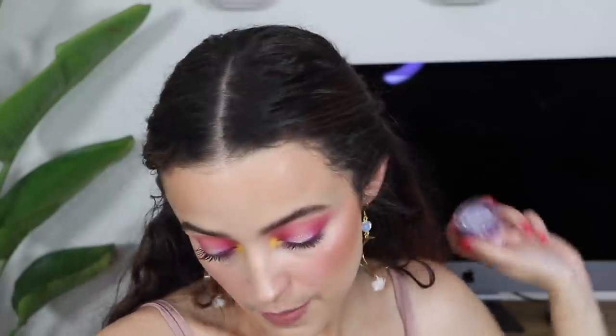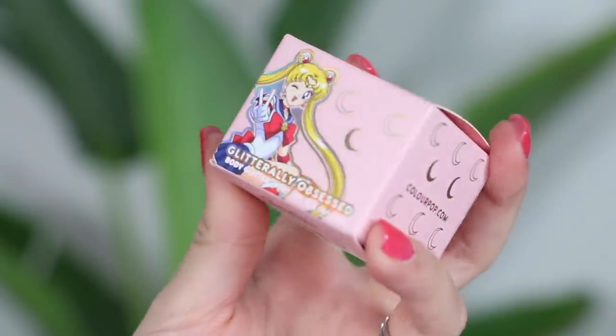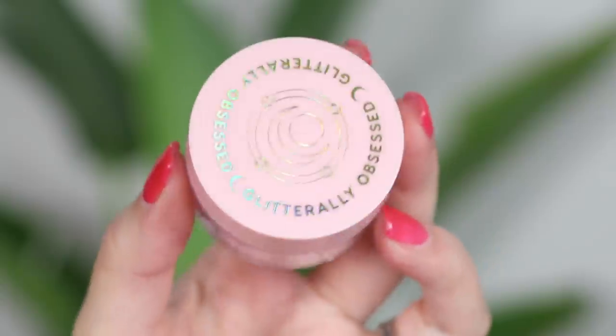Okay, I've decided that I want to use one of the Glitterly Obsessed body glitters on my eyes. I know, wild. I don't recommend it. These are body glitters, they're not meant for the eyes. So honestly, put them on your body. But I want to add a little touch somewhere. So I'm going to take the shade Moonlight Legend. They come with two. Look at this packaging, how beautiful.